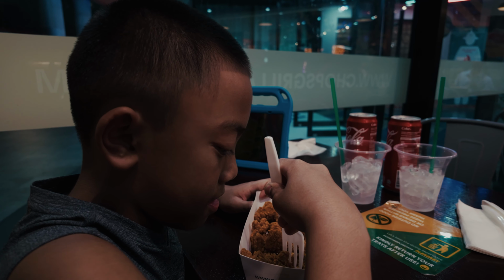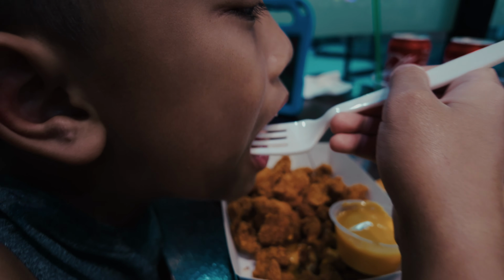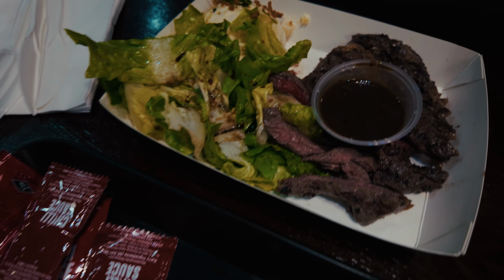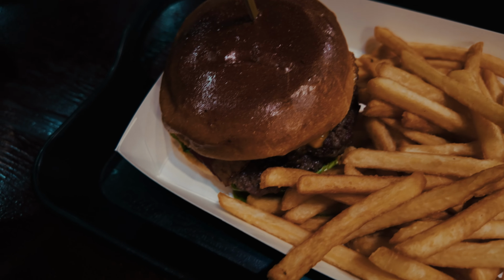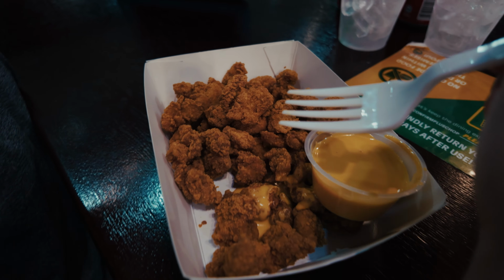He wanted to come back here to Chops. Probably one of our favorites from last year. She got the ribeye steak, is it? And they got me a chop, ultimate chop burger. And he got his popcorn chicken.